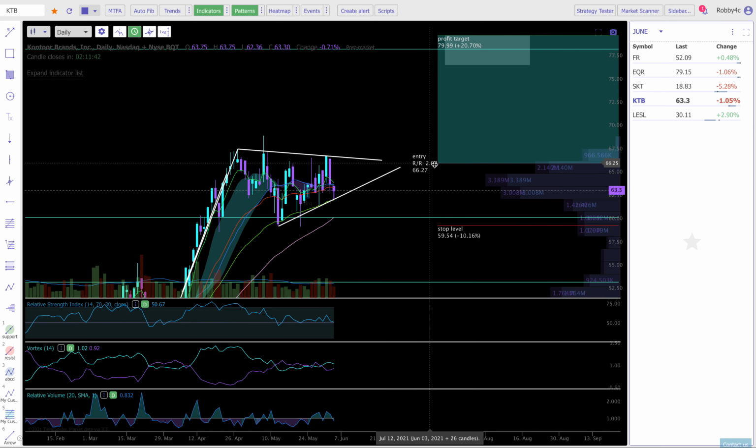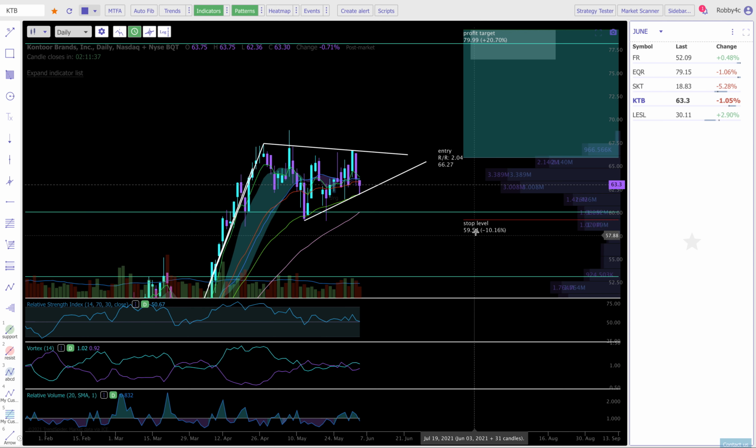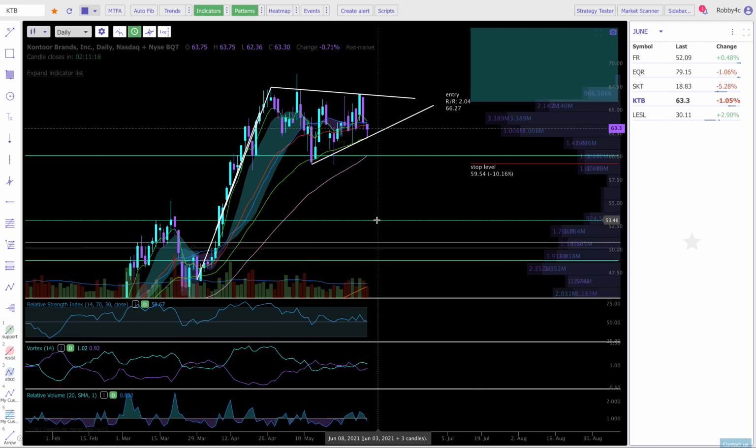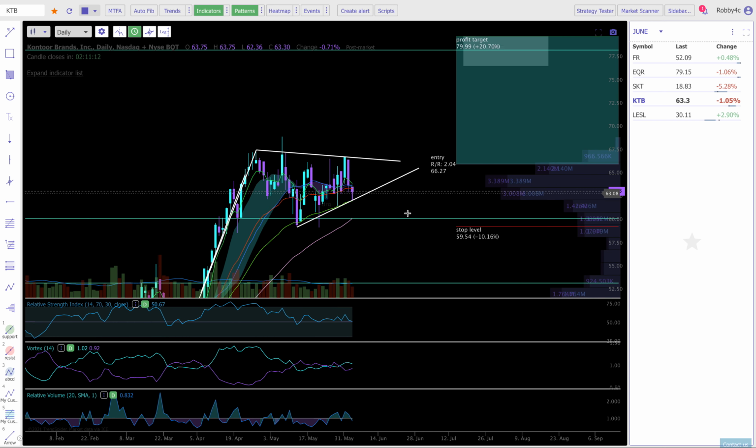I've got my entry here at 66.27 with my stop at 59. My stop is at 59 because this is actually right at the bottom of these candles here. So if it breaks beneath these, that is under the 34 EMA, that would be under the 50 EMA. It's under this Fibonacci level. It's under these, which would be the last kind of support, and it would likely go down to the 53 area and then rest on top of here. And I don't want to hold through that. So 59.50 is my stop level.